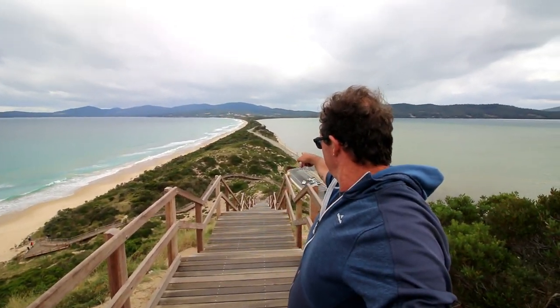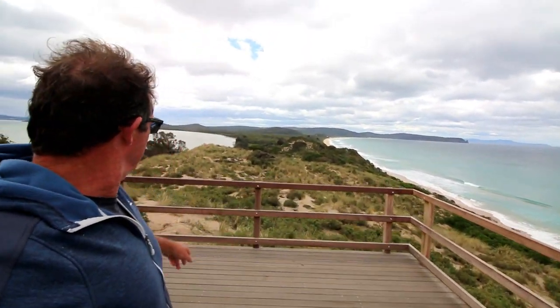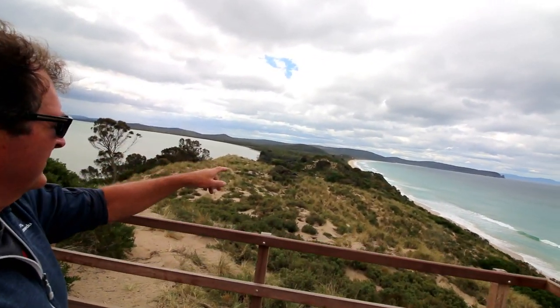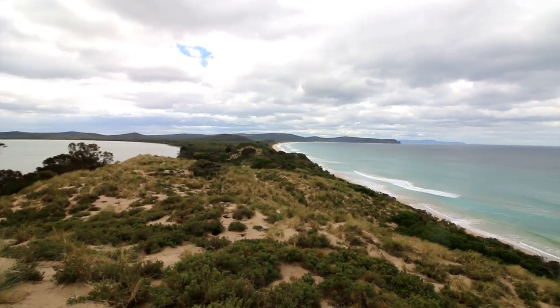Guys, they're at the top. 253 steps. There's the Neck, famous Neck. Well photographed part of Tasmania. As you can see, beautiful views. Beautiful beach behind me. Another part of the Neck, you can see.